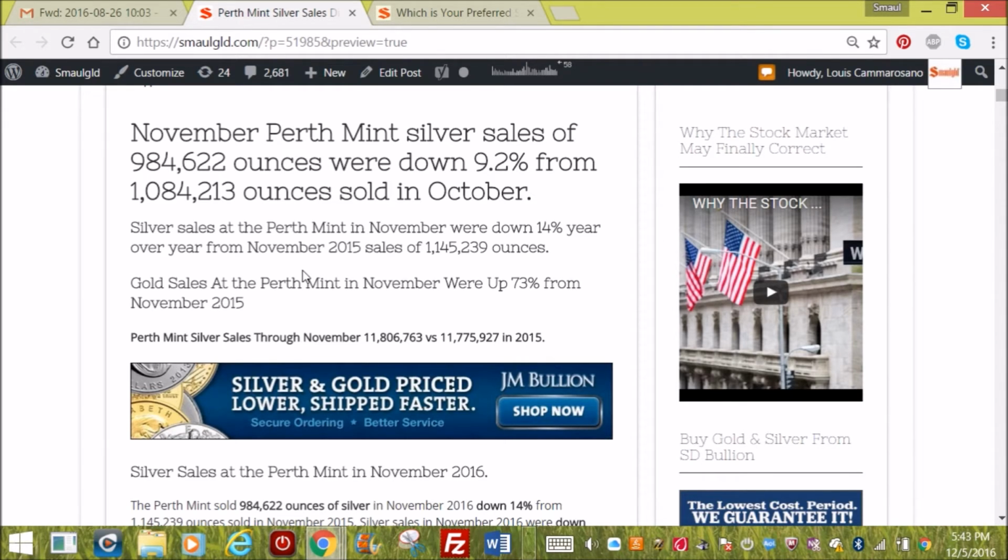been since September. Perth Mint silver sales through November are 11,800,763, which is more than 2015's 11,775,927. When we get to the charts below, we're going to see how 2015 did the bulk of its sales from September to the end of the year when they introduced the silver kangaroo.